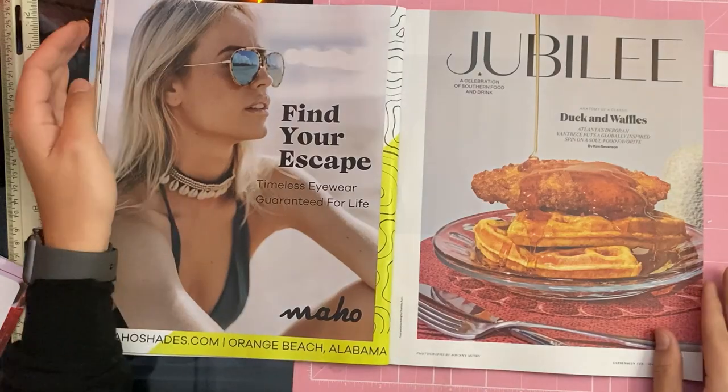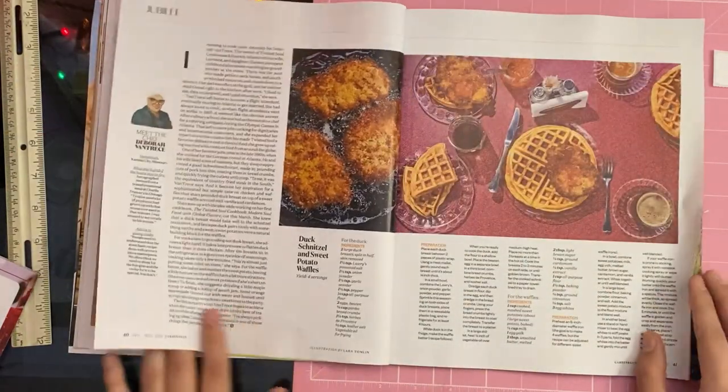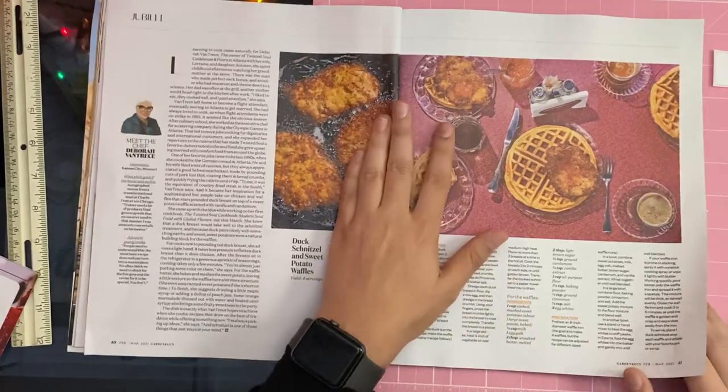And these magazines, I'm so excited to get them. I signed up for like 16 different magazines, not even kidding. I'm so excited. I'm going to be getting like 500.